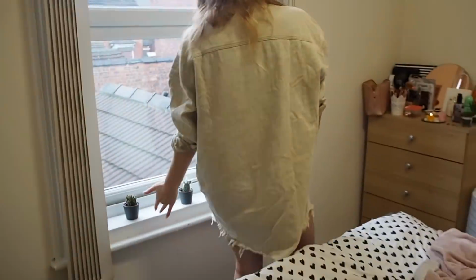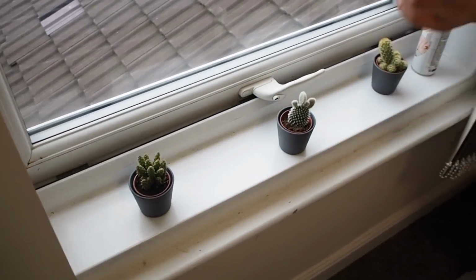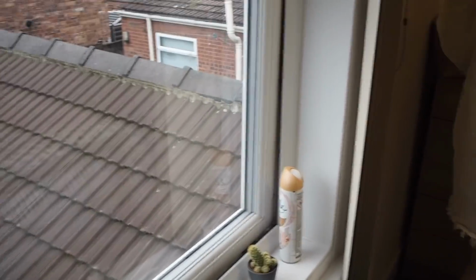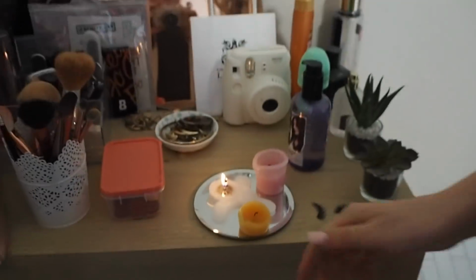Extra storage. Yeah, and then you've got my windowsill with my three plants. Their names are Northwest, Chicago West, and Saint West. And oh, my God, Glade air freshener. We move over to my drawers, where my candle has seeped right through. It got ruined.